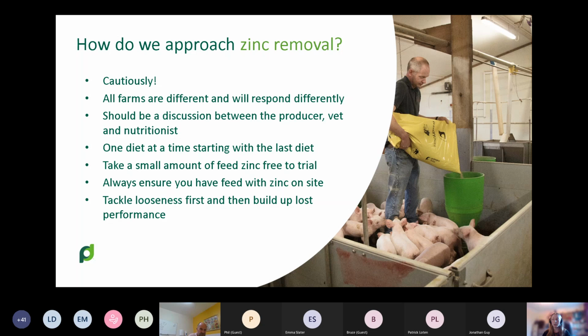In practical terms, if you're not doing a controlled trial, and you want to do it cautiously, we'd probably start with the last stage diet, your last starter diet, because that's often the easiest one to remove, and then gradually work your way backwards. Always make sure you have a small amount of feed on farm with zinc, so that if you have any issues, you can put that feed straight back in, and that should help to clear it up. But obviously we only have access to this feed with zinc for another, say, 2 years.